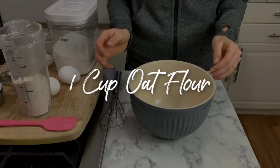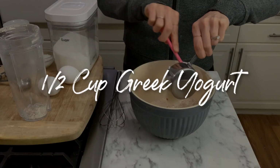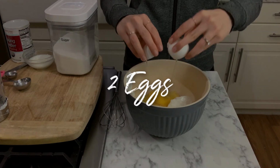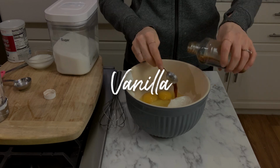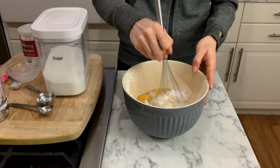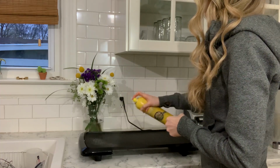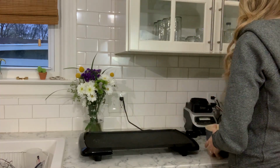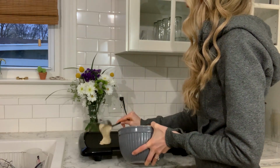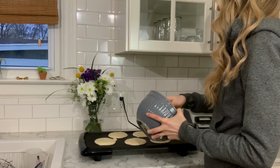Okay, so I have 1 cup of oat flour. I just made it from Quick Oats. I have a 1/2 cup of Greek yogurt. I'm using vanilla, 2 eggs, vanilla, sugar, baking powder, milk, and then you whisk that all up. Then you just pop that on a hot griddle. And then flip them once they get golden brown on one side.